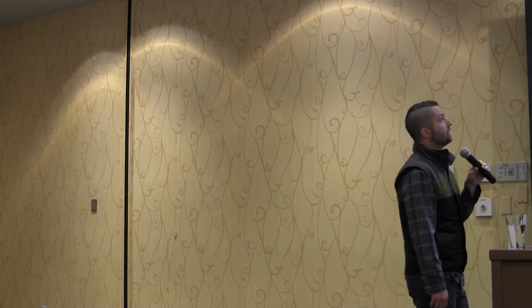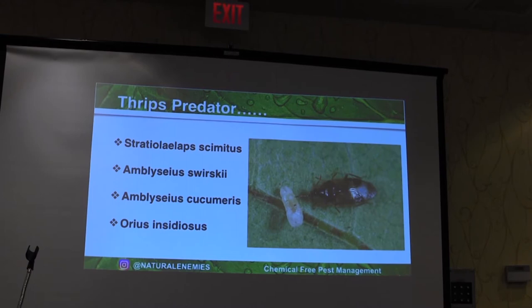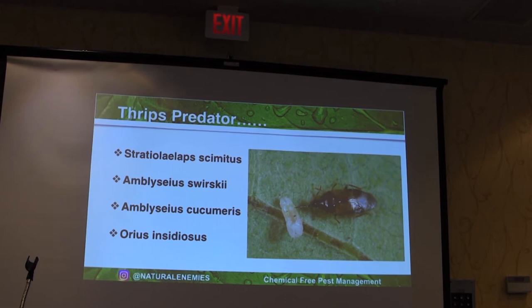No, those are the only two I was going to talk about for two-spot. They're just the main aggressors, I guess you'd say, for them. Going into thrips, I don't know how many people run into this. You can see these indoors, you can see them outdoors. Starting with the Stratiolaelaps that we spoke about, that feeds on the pupating thrips, so that's step number one. Swirskii or Cucumeris will feed on the first instar only. It doesn't do anything for the second instar, but it decreases the amount of time that the thrips spend bothering the plant, and it decreases the populations because it tires them out, basically.